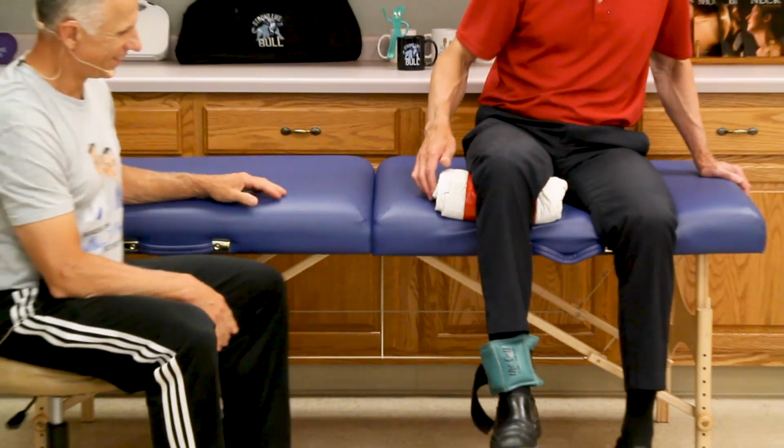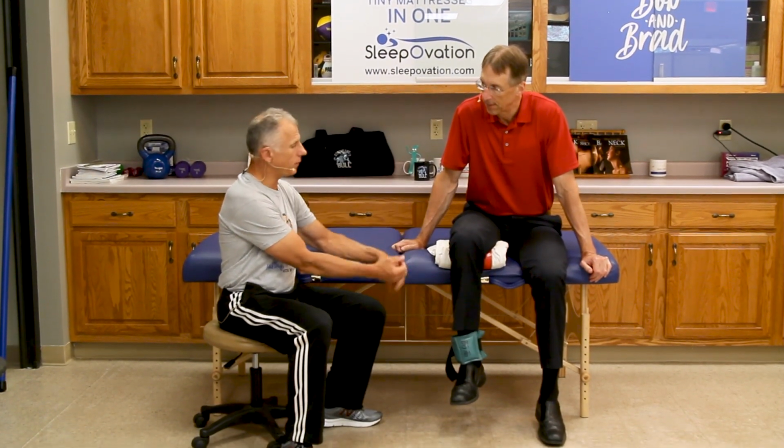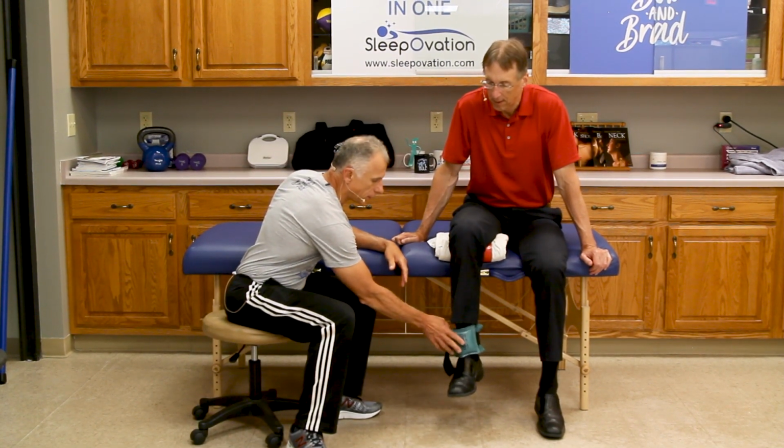So what you can do is this probably will work here, Brad. So you're going to let this give a little traction to the knee. It helps distract the joint just a little bit, and be completely relaxed. Just think of this as like a pendulum. I'm just going to let it go back and forth like this, kind of just letting the momentum carry it forward, not even having to use the muscles at all.